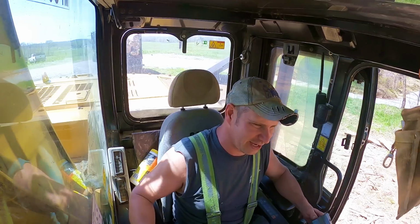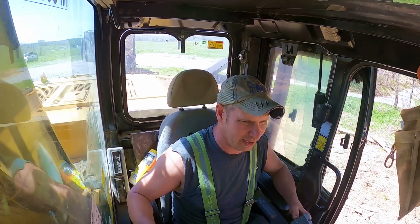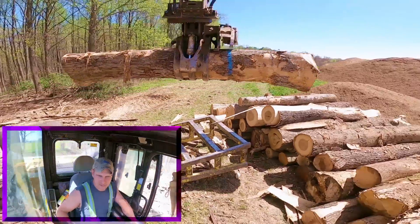Now this chain needs changed. We'll see if we can cut this wide oak with it. No, we won't neither. I'm gonna run it like this. It could be a veneer log, bud.